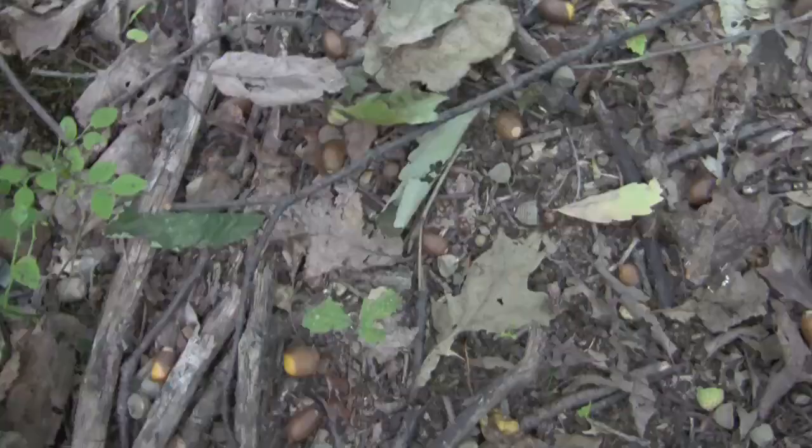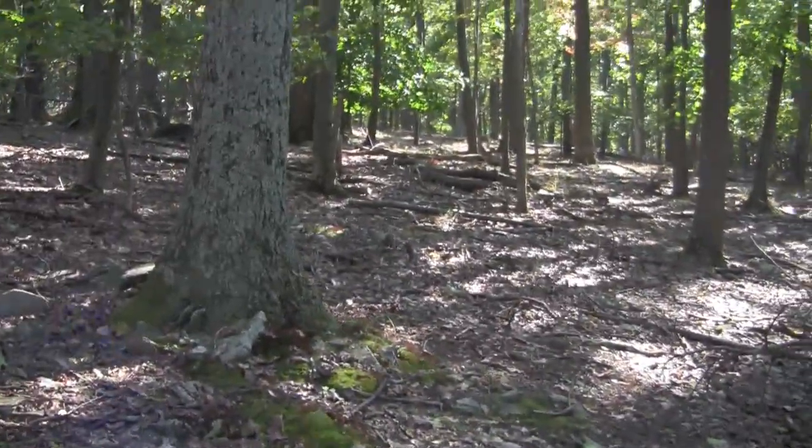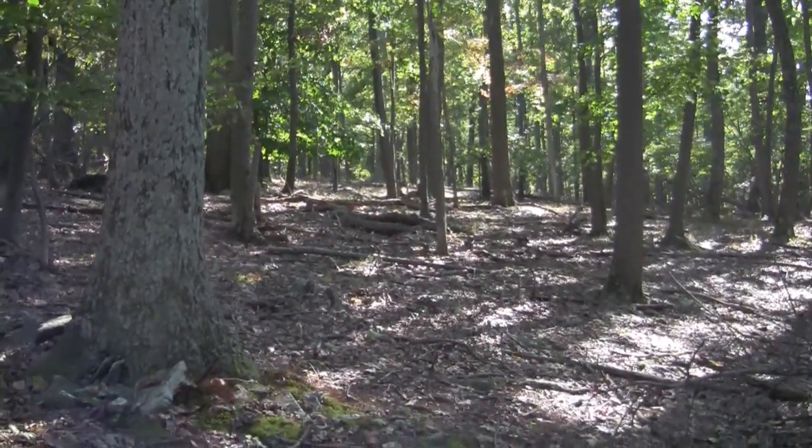Acorns are thick this year. Big ones too. This whole ridge, no matter where you go, down here, the entire length, down there, it's a ridge, an oak ridge, about 150, 200 yards of nothing but acorns.